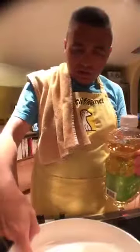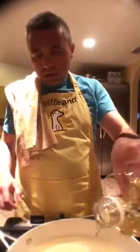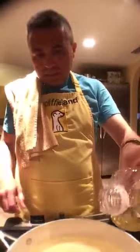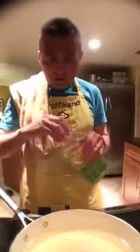2 inches. That's like the whole stinking pot. I'm not using that much. I don't want to waste too much oil. I don't think I need that much. I think that should be okay. Ooh, the good stuff is scraped off the bottom. I just don't want it destroyed.